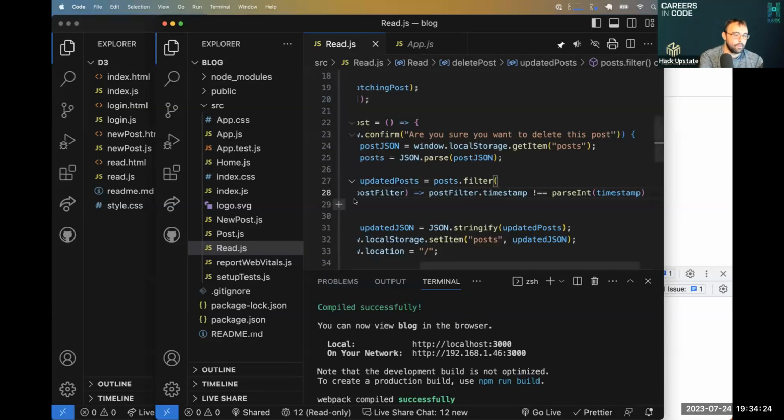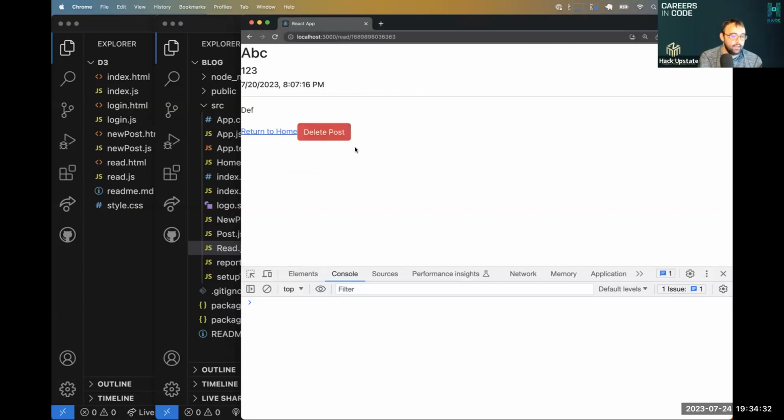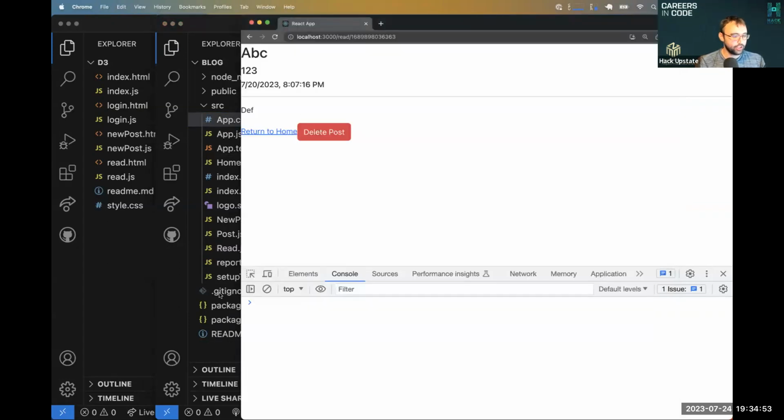Okay. Let me see. So I'm looking at my delete post button and I'm like, that needs some space between the return to home and the link. So I'm going to head to my app.css and I'm going to go down to the button and I'm looking at, actually, you know what we'll do?